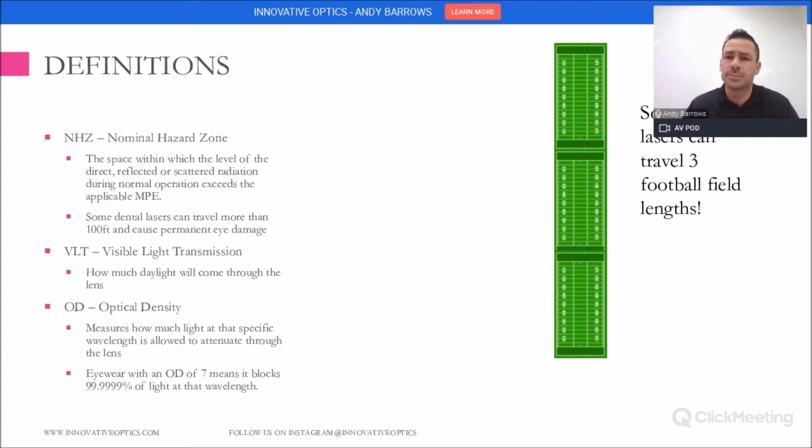VLT has to do with the visible light transmission. That's how much light is transmitted through those lenses. So the higher the VLT, the more you're going to be able to see. The lower the VLT, the less you're going to be able to see. So when you're looking at different eyewear, you want to have the best VLT possible, but of course, you need to be specific on the OD. The OD is the optical density. That is the specific laser wavelength you're working with and the protection level that it's blocking.